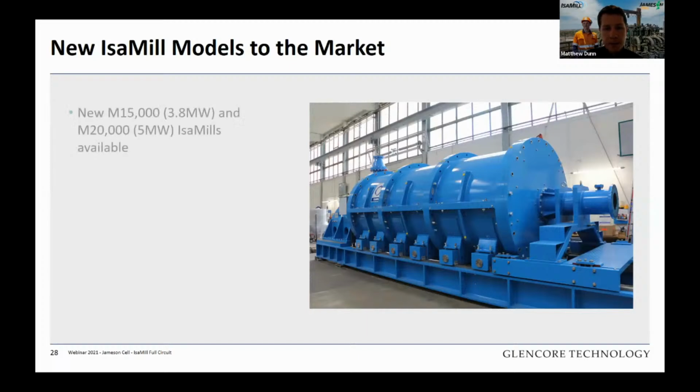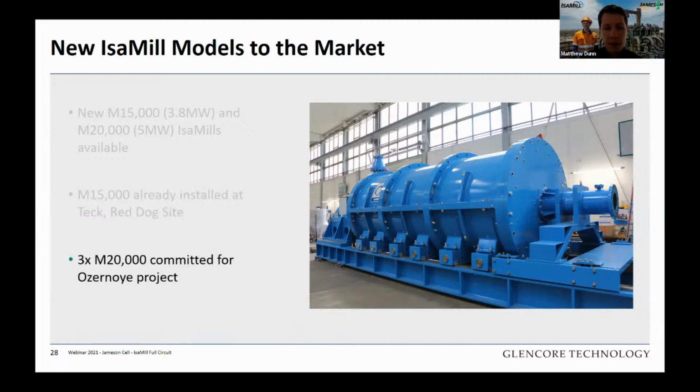Now, new IsaMill models for the market. As Glenn mentioned, we've got 2 new mills that have come out recently. Our M15000 3.8 megawatt unit and our M20000 5 megawatt unit are now available. The M15000 is already installed at Teck's Red Dog site. We have 3 M20000s committed for Osorno.